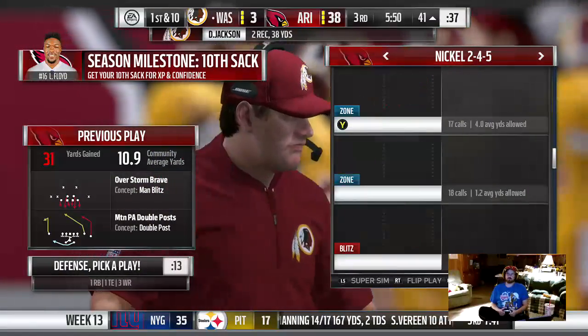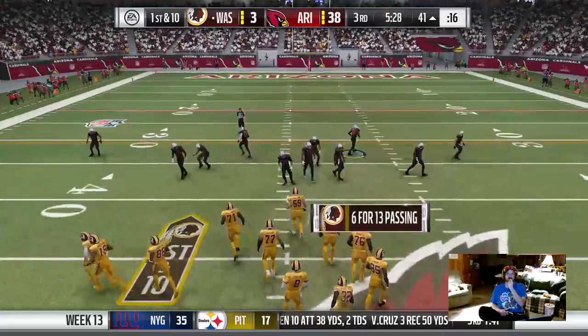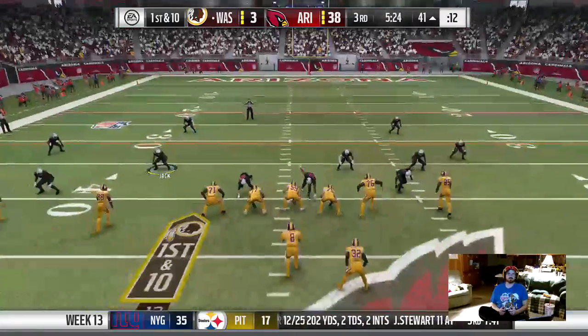So, I'll take a trade from him. Let's look at these trades. I got to give him credit. That was a good time. He stood up in the pocket there. I mean, it worked on that play.